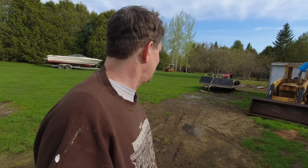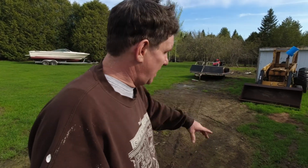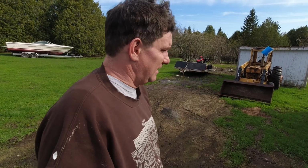And I think right now what I'm going to do is basically where there's dirt, I'm going to do this over there where I park a trailer and back to that shed. And I'm going to start getting a base built in here. And then once the base gets stable, then I'm probably going to put some finer gravel over the top of it to fill it all in.